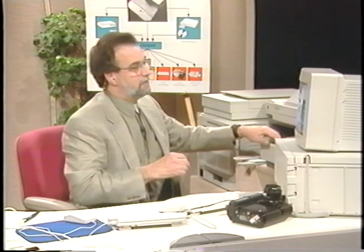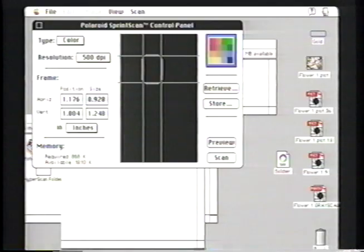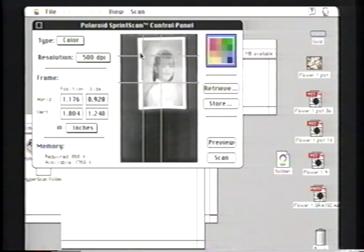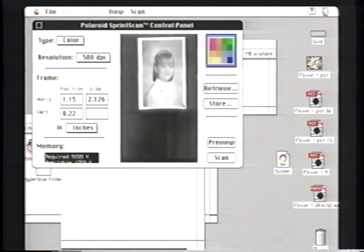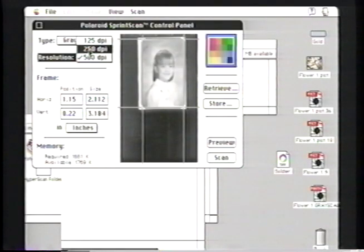I'm now going to place that into the scanner. And the first thing you do, a preview. A preview will let me go in, take a look at the image, where it is. This does all its image processing on board. I'm now able to come out, select the image that I'm looking for. I'd like to capture this in grayscale at 250 dots per inch, or as I prefer, pixels per inch, and then do my scan.